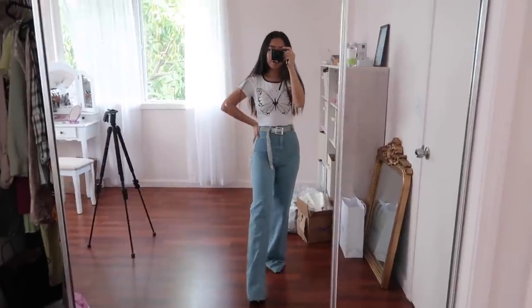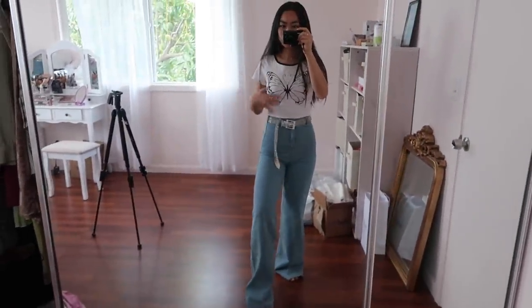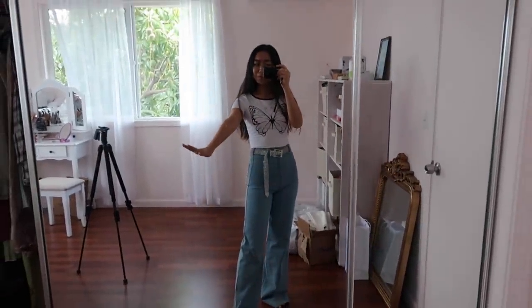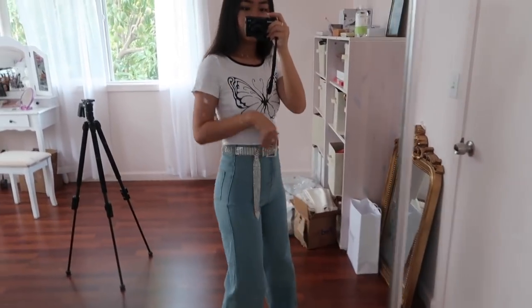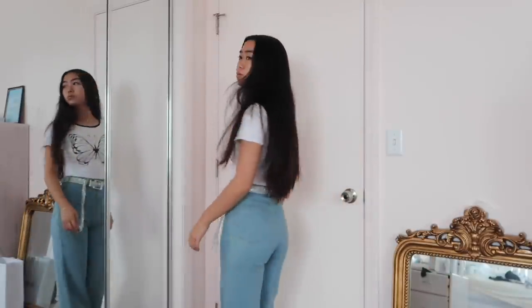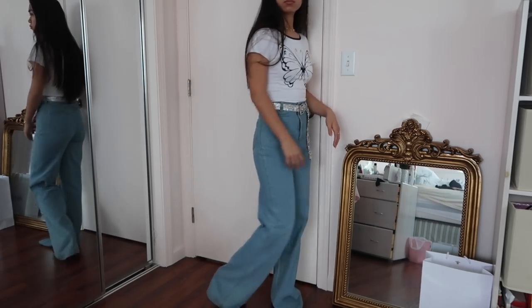It's hard to show the jeans on the tripod, so I took it off. They're definitely a little long on me, as you can see, but they're these really cool bell bottoms. Gives that really nice retro flare to it. They are ultra high-rise, so they're perfect to wear with crop tops, and it just cinches the waist really nicely, and I feel like it has a very flattering fit. They are long on me though, but that is just because I am 5'3".